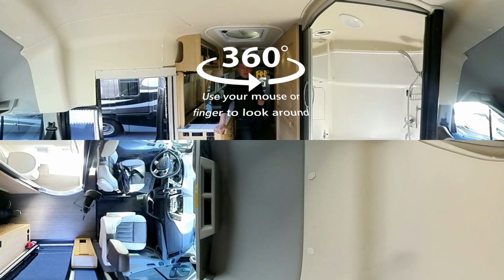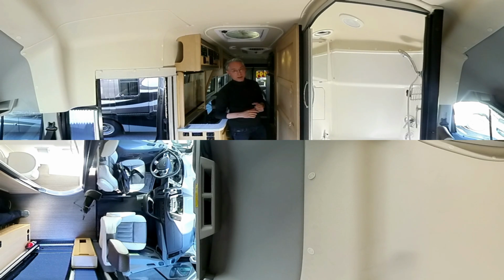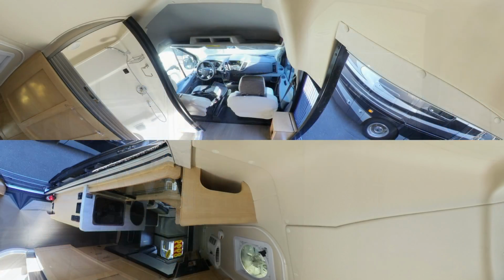Welcome to my 360-degree video tour of a Winnebago Paseo. This is built on the Ford Transit platform, so it's got the Ecoboost engine, which a lot of buyers really like about the Ford Transit. It's got a lot of power and a lot of torque. And you can see back here in the cab, it's pretty nice looking.